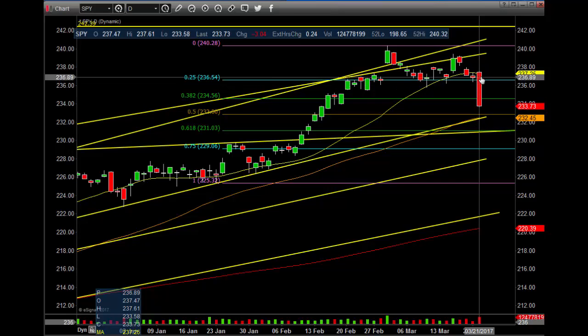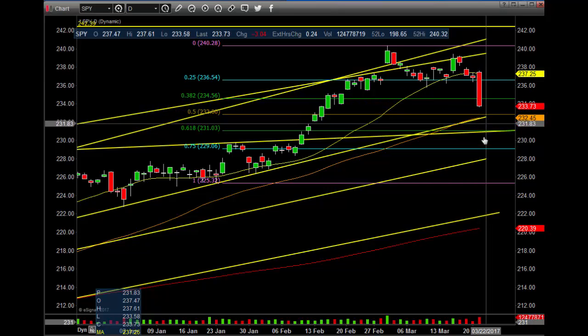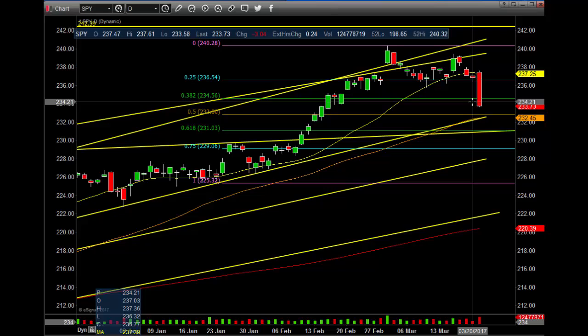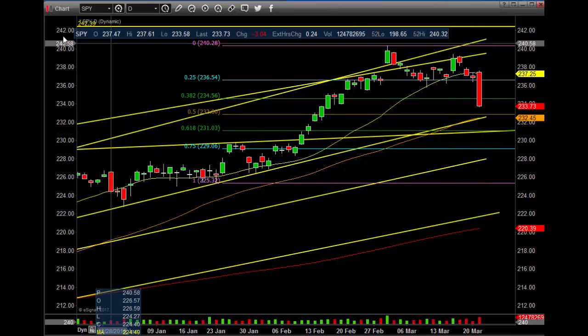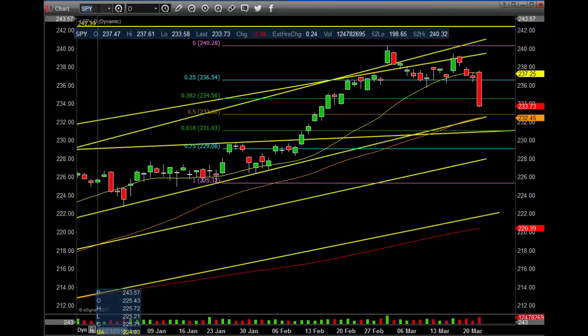So at this point, you get a big red bar like this, you could possibly see some follow through. Let's see what tomorrow brings. We do have support coming up on the charts. So that's something to look for.